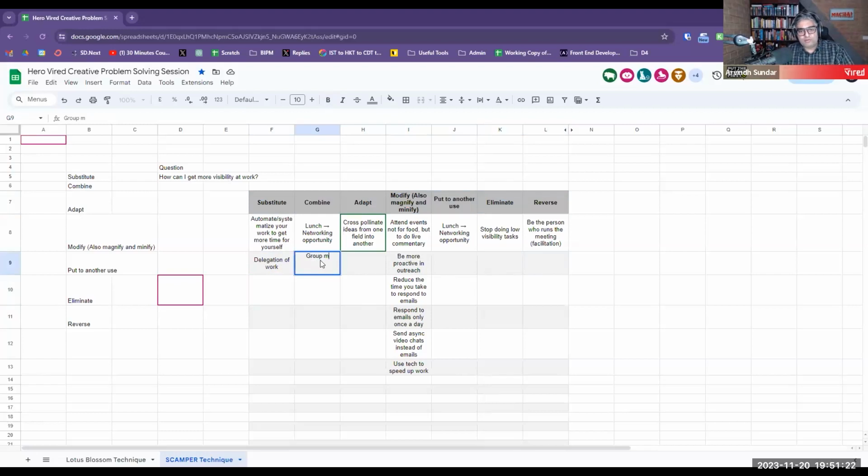Combine group meetings with public speaking practice, right? So that's an option. Ignore the path hinder, substitute. Yeah, you can outsource. I like that. Yeah, outsourcing is also a great way to delegate work, right? So that's something you can do. For adapt, you can say, what else can we do for adapt when it comes to getting more visibility at work? Combine, join with peer groups. I like that. Yeah, join with peer groups.